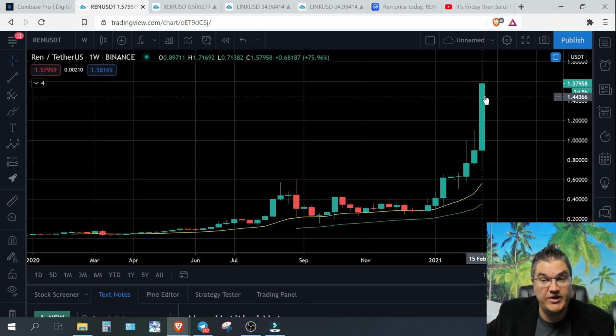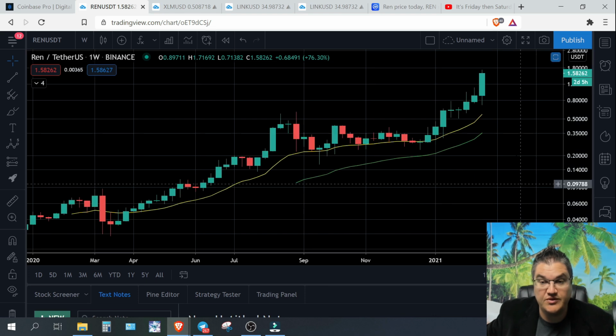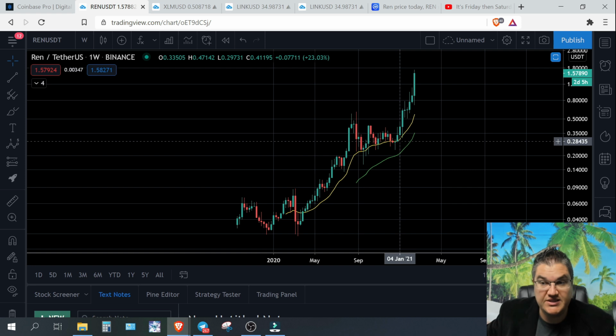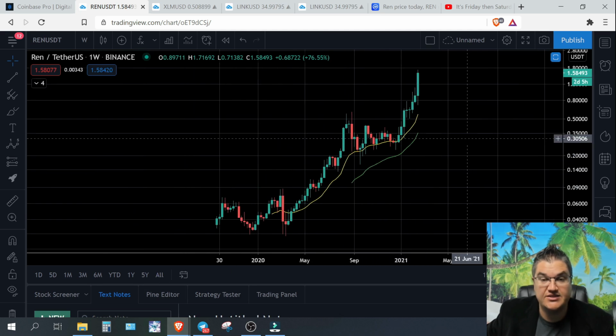This doesn't mean we can't go to $3 next week. It could. Things get out of hand. Nobody knows how long these momentum push-ups can go, but they will end. Rest assured, this will end at some point. Now, that doesn't mean that we're going to get crazy and capitulate all the way back down to these levels, but it's not impossible.